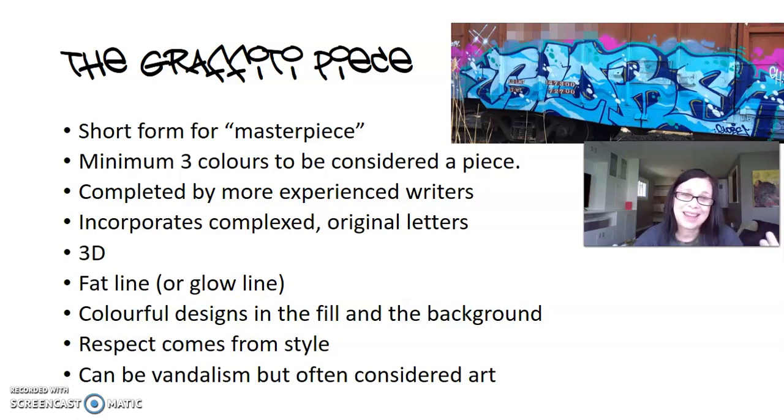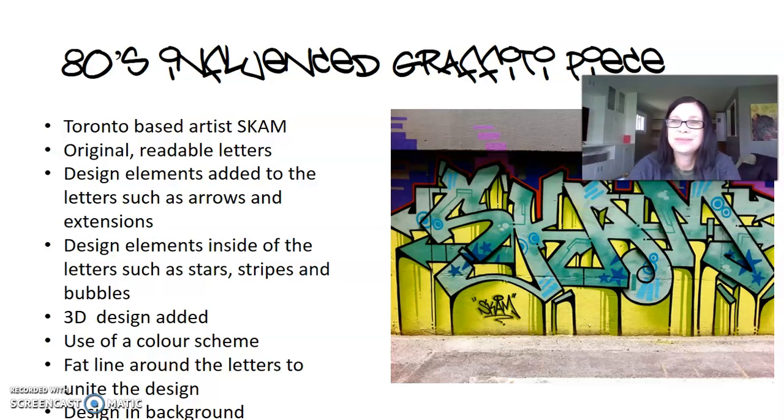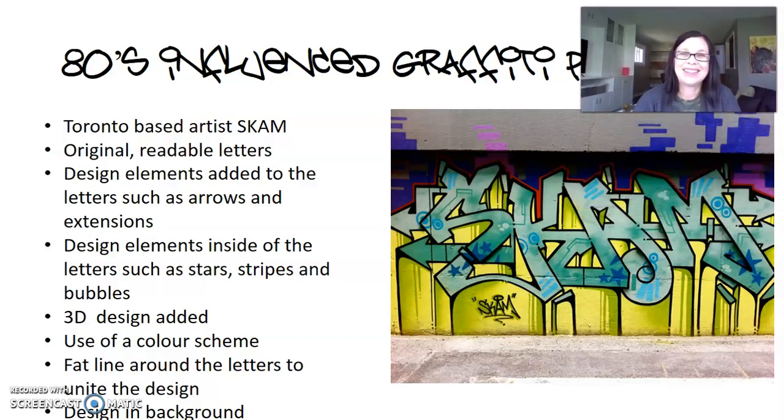Now, with pieces, they can be vandalism, depending on where they're put, but they can also be considered art. So in the 80s, there was a big influence from the hip hop movement, the 80s style. There's one local artist, his name's Scam, and he is in Toronto. He works in that 80s style. So in the 80s style, the letters are still readable. As you can see with Scam's piece, the letters are pretty original and abstract, but they're readable. You can see what they said.